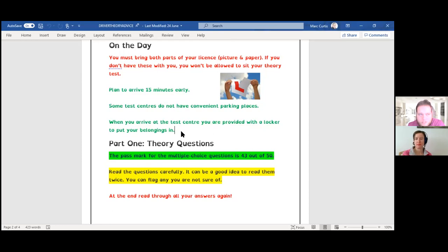When you enter the exam room, it's computers. It's a bit like an IT suite, but there will be people still doing their exam. So you have to be very, very quiet because there are people joining and leaving. There's no set start time. Everybody comes at a different time and ends at a different time.